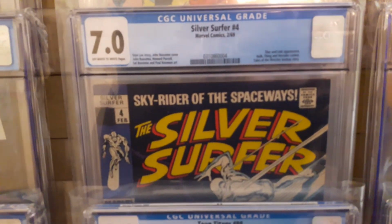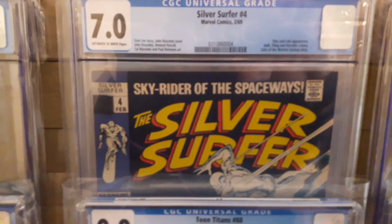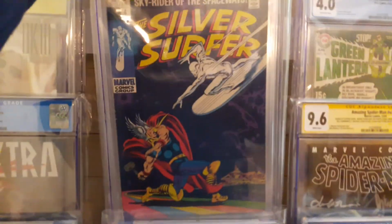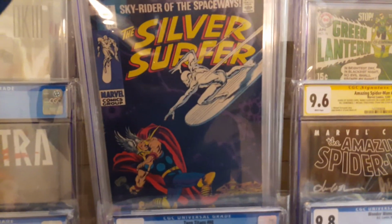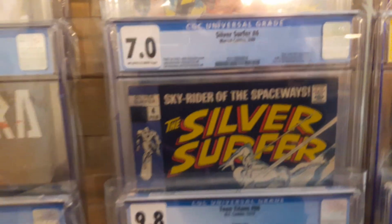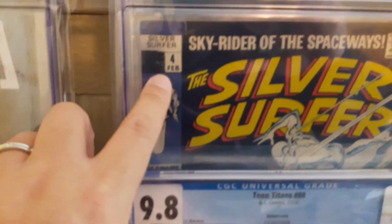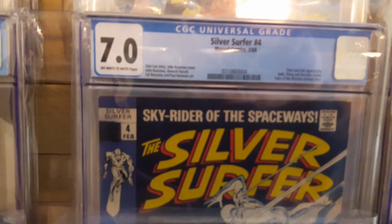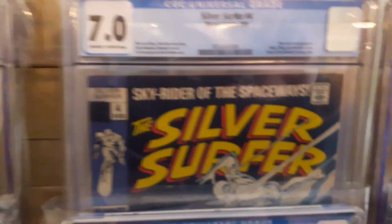Here's another book that I got raw. I mentioned it in a video before. I decided to grade it. Classic John Buscema cover. Came back a 7.0, which is pretty much what I thought it was going to be. If you notice, it's got the black marking over the price. So I figured it was like a 7.5, 8.0 without the mark. So I'm pretty happy with that, I guess.